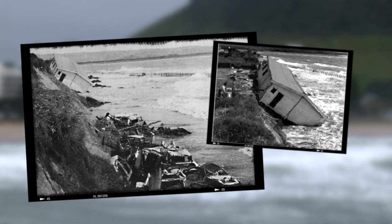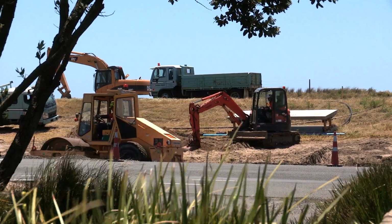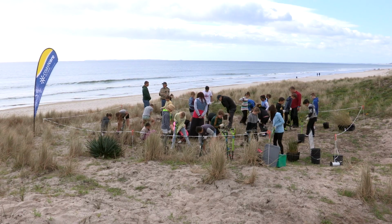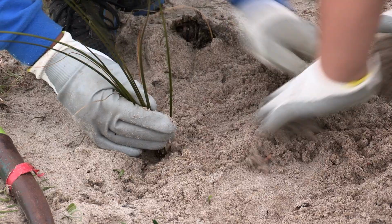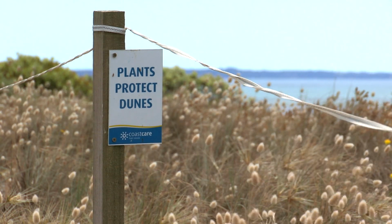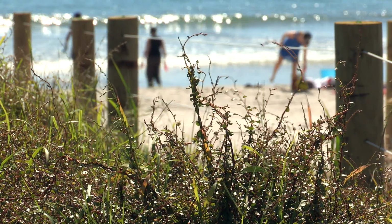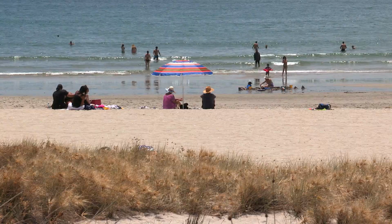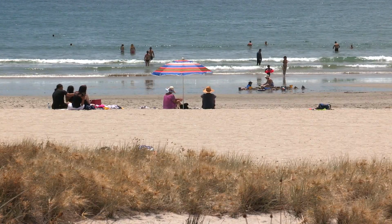You might be feeling this is all bad news, but the good news is Bay of Plenty CoastCare is helping us rebuild our damaged dunes. And they're also helping to keep our healthy dunes safe. There are two very easy but very important ways to look after our dunes, which we can do every time we go to the beach.